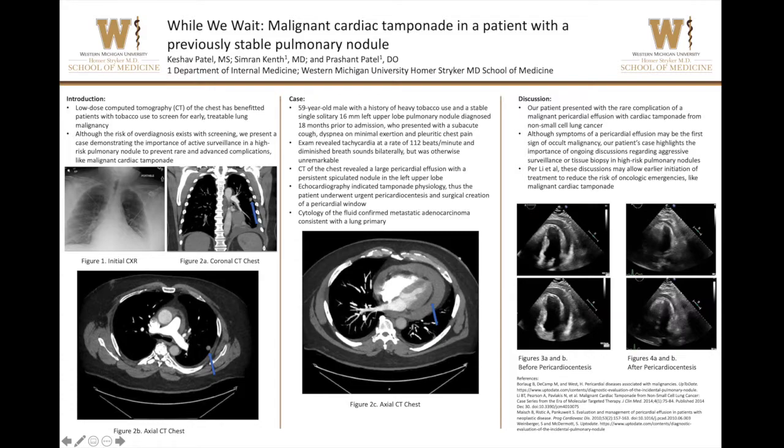The key point and main takeaway from this poster presentation is that aggressive surveillance or tissue biopsy in high-risk pulmonary nodules may allow for earlier initiation of treatment to reduce the risk of oncologic emergencies.